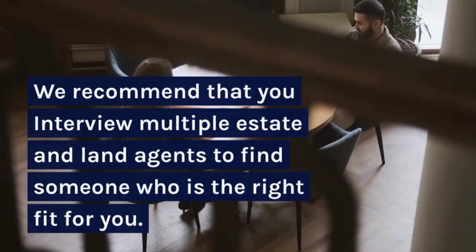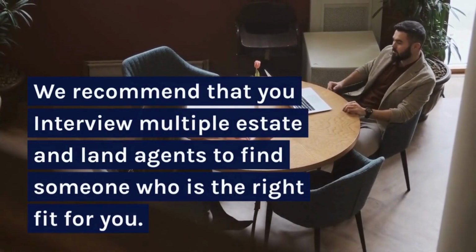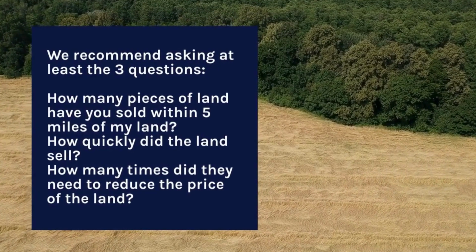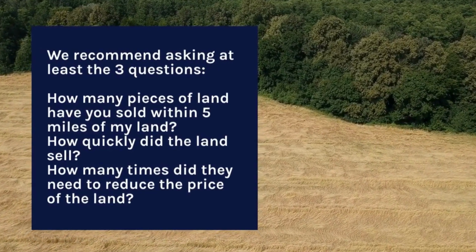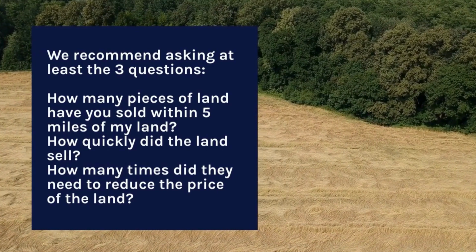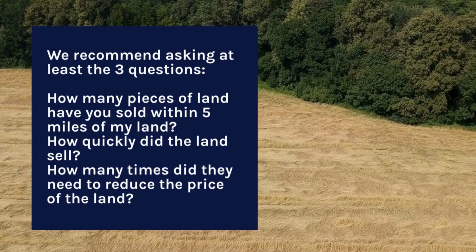We recommend that you interview multiple estate and land agents to find someone who is the right fit for you. We recommend asking at least these 3 questions. How many pieces of land have you sold within 5 miles of my land? How quickly did the land sell? How many times did they need to reduce the price of the land?